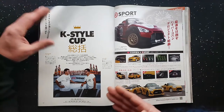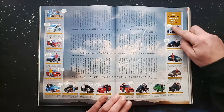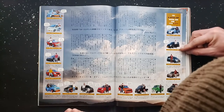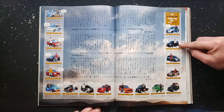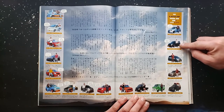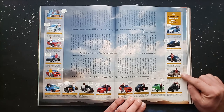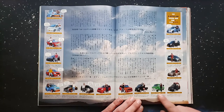K-Style Cup over here. What are we doing? We're going around 17 cars here. Old mate with crazy big over fenders. We got Onicam and over fenders. I'm not sure if that's the one that they're built in or not, but if it is, I'm not feeling that he won anything at all. Okay, don't know what's so good about that. That's styled really well. I commented on that one. Not sure what's cool about that.